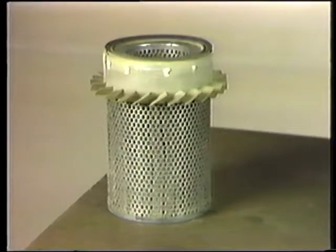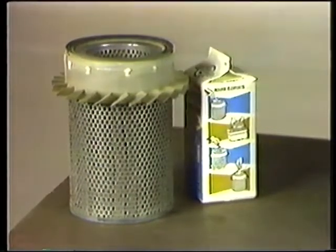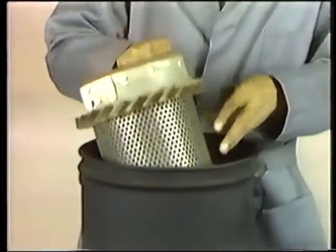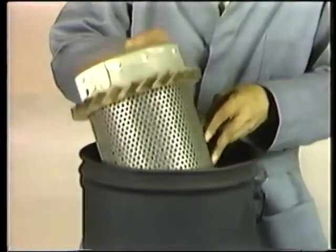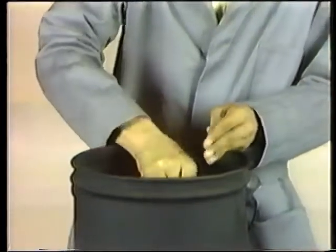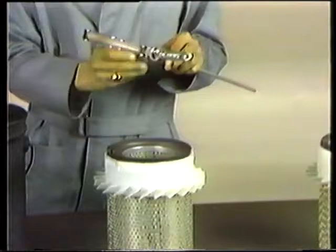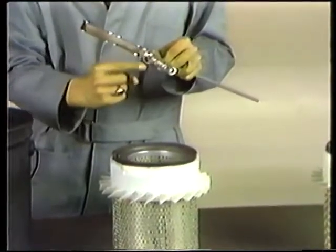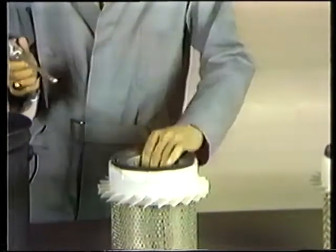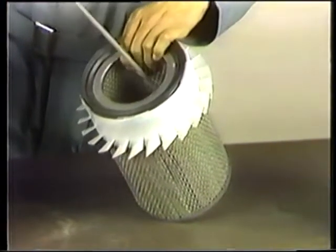For a completely thorough cleaning job, follow a third step. Use a non-sudsing detergent and soak the element. This step must be followed if the element is coated with soot. Never soak an element in fuel oil, gasoline, or solvent. Then, after soaking, use a tool such as this, designed to fit on the end of a water hose. Rinse from the inside out with clean water.